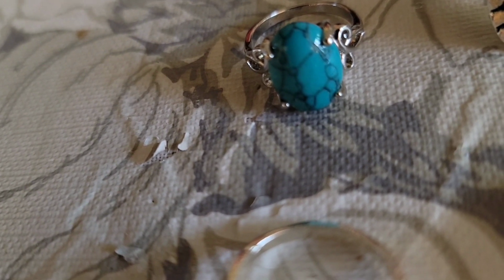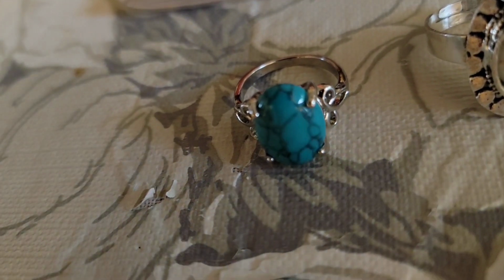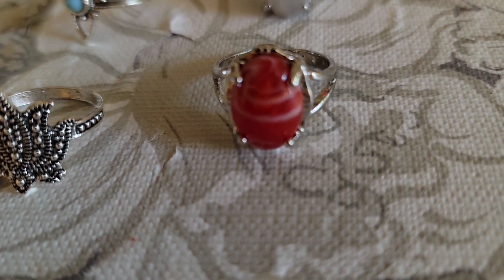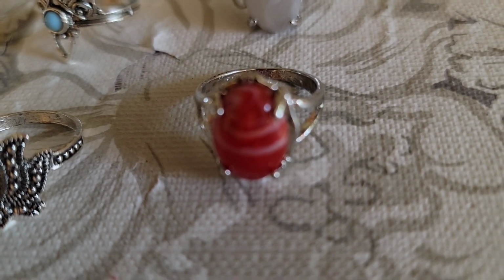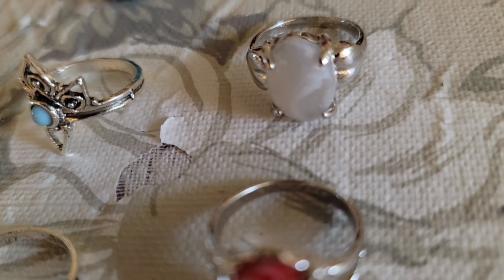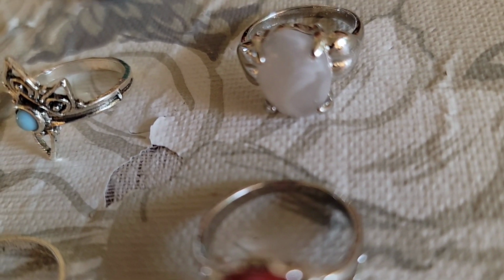This is a faux turquoise ring, and it is a size 5 1/4. So it is small, 5 1/4. That one is $3. And then the red one down here, this is also a faux stone. Size 6, and that one is $3. And then this really pretty white one, like frosted with a white swirl in it, that one is also a 5 1/4, and that one is $3.